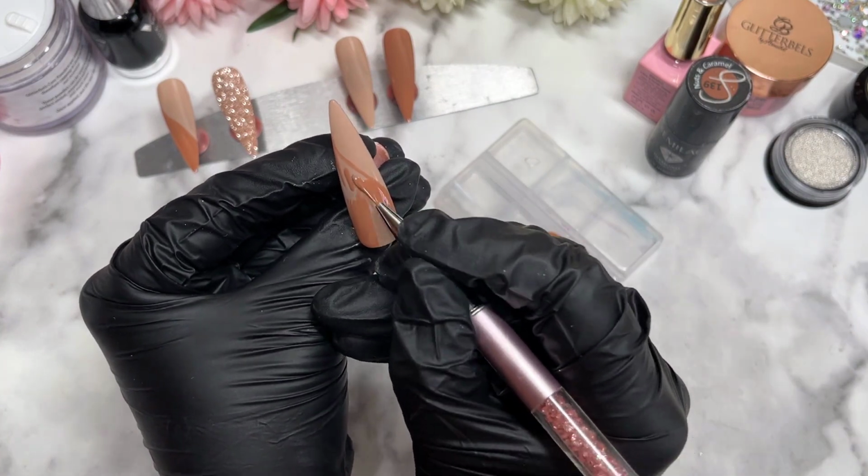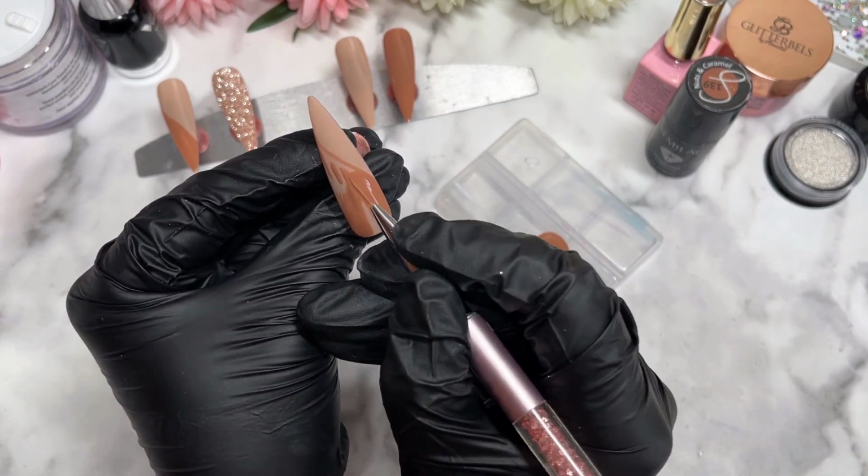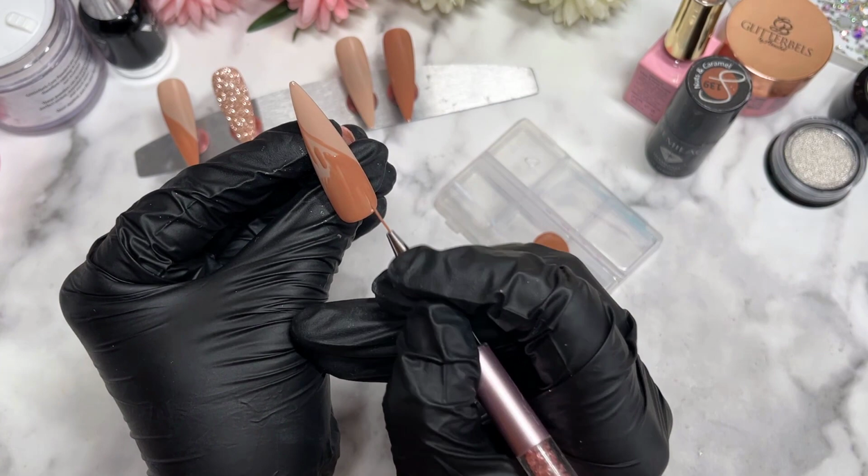So I'm just going to finish up colouring that in, pop it into the lamp, I'll do the second layer, and then we can crack on with some other nails.